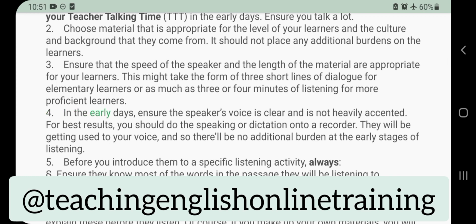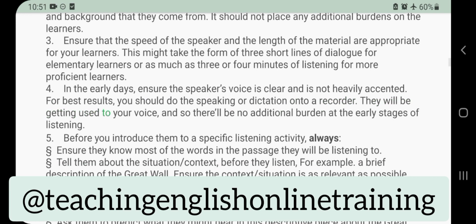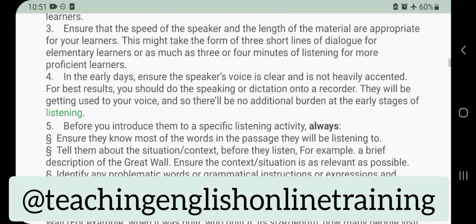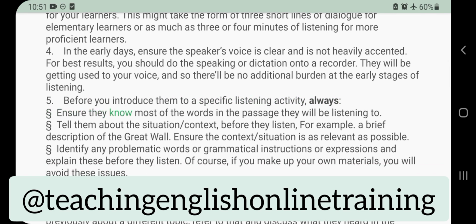4. In the early days, ensure the speaker's voice is clear and is not heavily accented. For best results, you should do the speaking or dictation onto a recorder. They will be getting used to your voice, and so there'll be no additional burden at the early stages of listening. 5. Before you introduce them to a specific listening activity, always ensure they know most of the words in the passage they will be listening to.